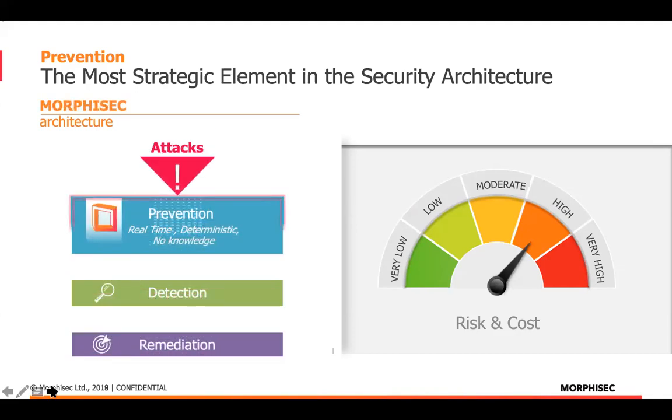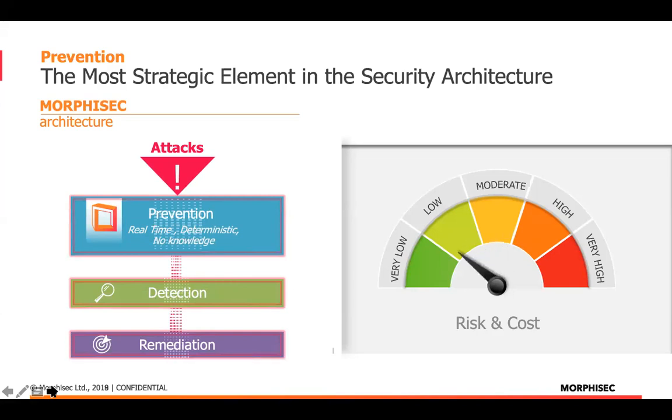In this session, we will show you how an innovative technology, named Moving Target Defense, designed for the modern environment of Windows 10, will enable strong protection, prevention, coupled with low TCO.